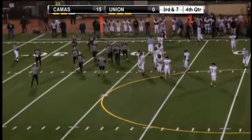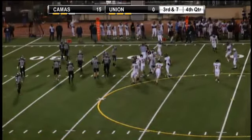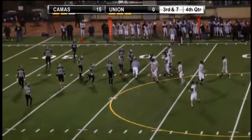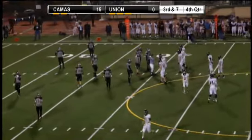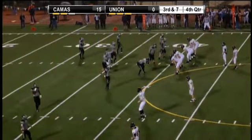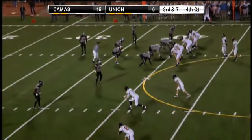I mean, he's got the good wheels. But, again, it's so well schemed, too, though, Jordan. Maloney, a simple block to hold the corner, and there it is. Yeah, the Camas play calling is definitely on point. Need to get to the Union 33-yard line, and they'll go trips here.